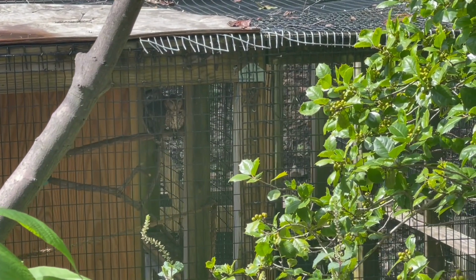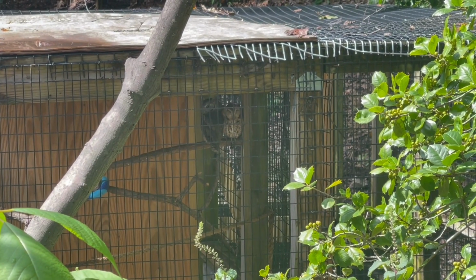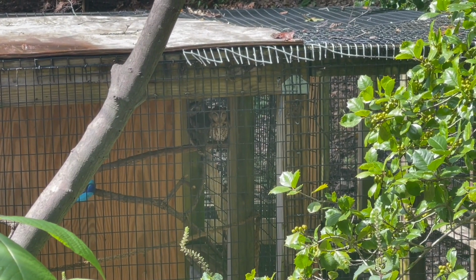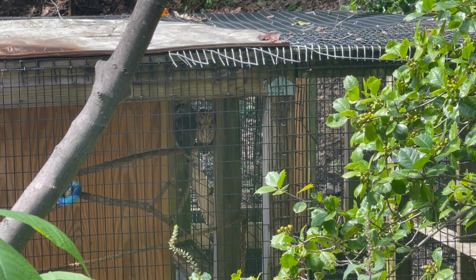Yeah, they see them. There's two eastern screech owls. You have stuffed animals that are bigger than them. They're not very big at all.